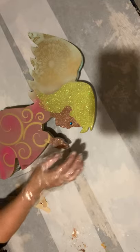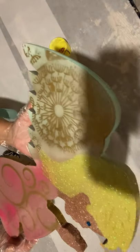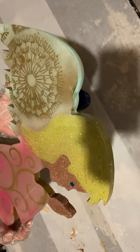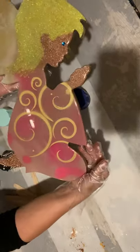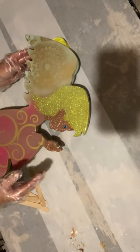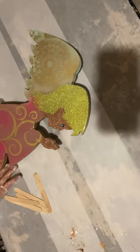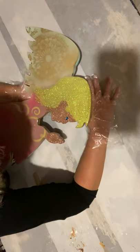I'm clear coating my angel. And she has a beautiful blue eye. I gave her glitter skin, glitter hair, and I did a... Can you see that? I know the lights. I'm putting new lights in here too, guys. So hopefully that'll make things better in here. I did some stenciling on her to give her wings and her dress a little fun stuff. And this is for my Emma Bean's bedroom. Because she's my little angel. Well, she's 12 now, so she's not that little, but she's still my angel.